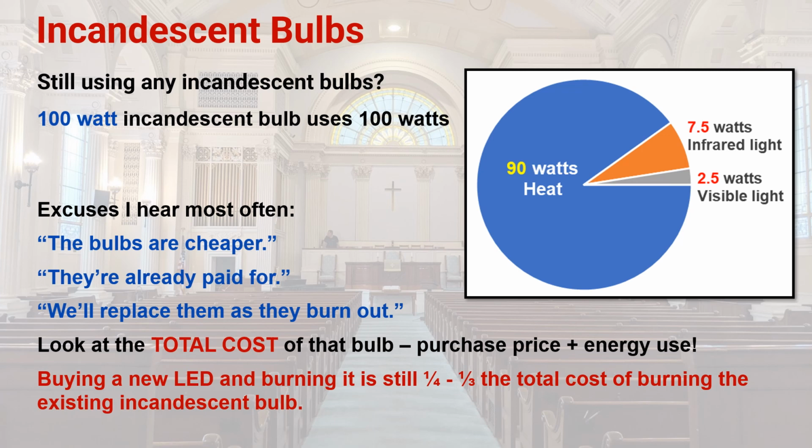However, I still hear excuses why people don't want to change their bulbs. Incandescent bulbs are cheaper to buy, which now they're off the shelves in the United States, that's no longer an option for you. They're already paid for, or we will replace them as they burn out. However, a concept you need to grasp is the concept of total cost for that light bulb, which is the purchase price plus the electricity used to burn it. When you look at total cost instead of just purchase cost, you'll see that LEDs are much cheaper overall.